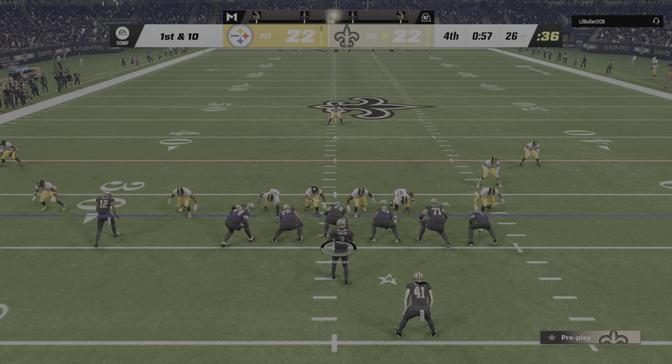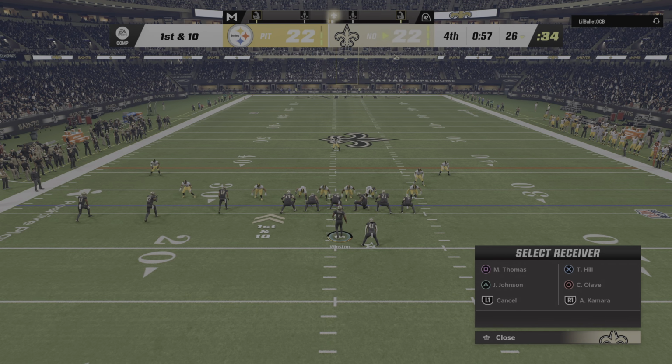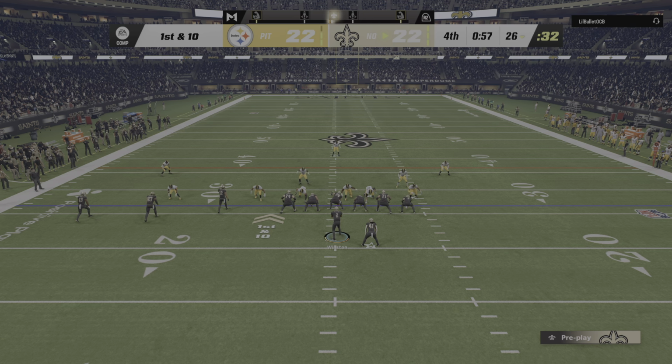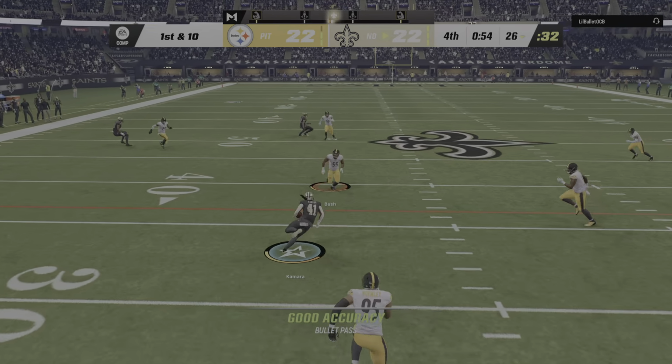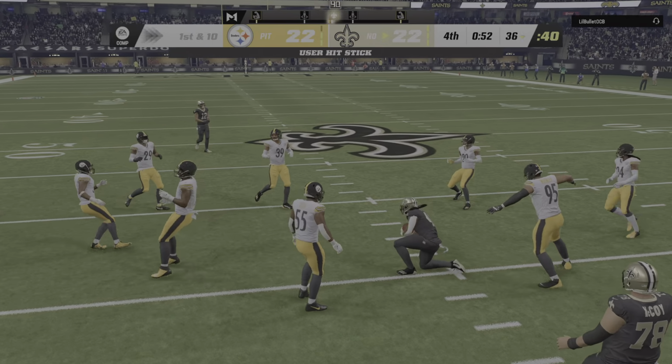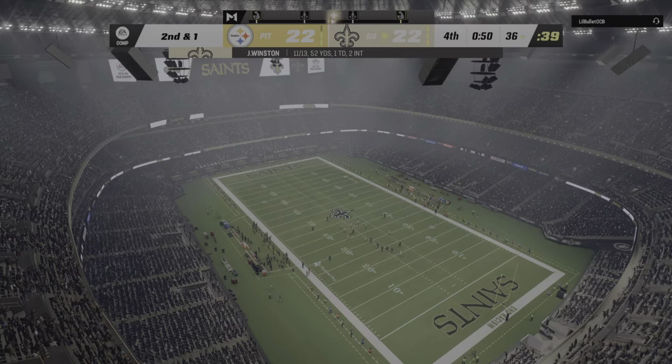The Saints offense on the field ready to get their drive started. Well, partner, here it is. They've got the chance to win the game. You'd have to think they need to get it near the opposite 40 to have a chance to kick a game-winning field goal. We'll see what they can do.